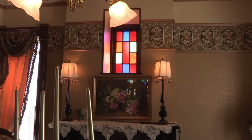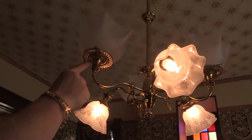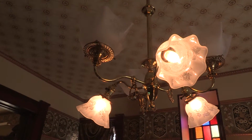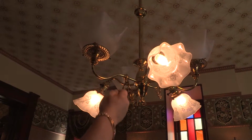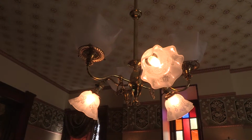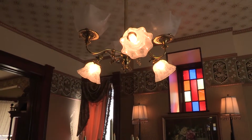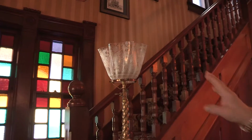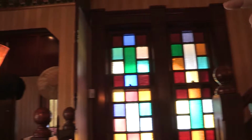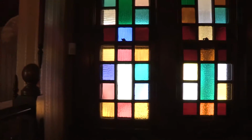And you'll notice these lights up here. These are electric lights, and those are gas, and they still operate. Those are gas lamps. And here's how you turn the gas on right here. You turn the gas on with this knob right here, and that will turn on the gas. And when the house was built, they had both electric and gas lighting. And the same thing over here on the stairs that go up. Here is a gas light, and there's an electric light. There we go. So let's go upstairs.